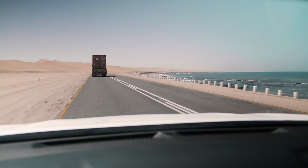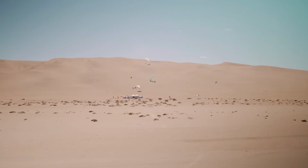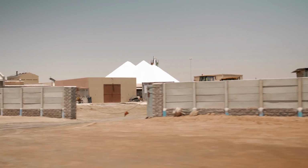The drive to Sandwich Harbour is pretty interesting. First, you'll spot a bunch of paragliders cruising around the local sand dunes. Then, you'll see a white mountain in the distance. That white mountain is actually just a giant pile of salt.